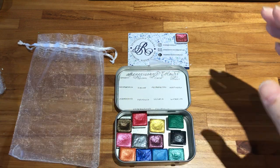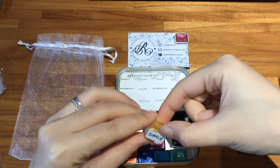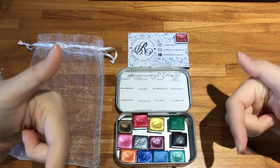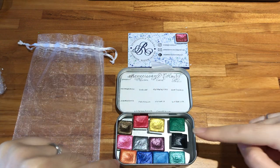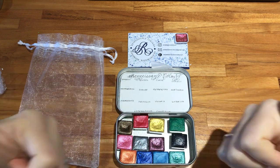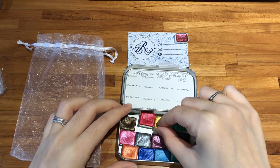All right, and there's no actual unwrapping to do, but check them out. They are all named and lined up and everything's facing that way. That's how I organize it too. It's always all the names to the left or towards me. So, yay. All right, let's see.